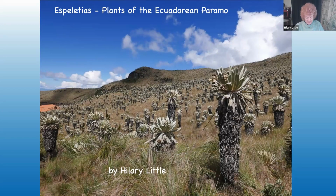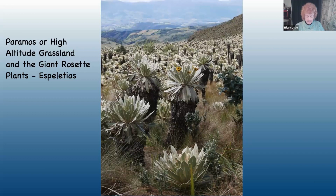Hello everyone and welcome. In my talk today, we're going to visit the El Angel Ecological Reserve in Ecuador to see Espeletia pycnophylla growing in profusion. And for many years, I'd wanted to see these remarkable alpines growing in their native habitat, so I was thrilled when the opportunity arose.